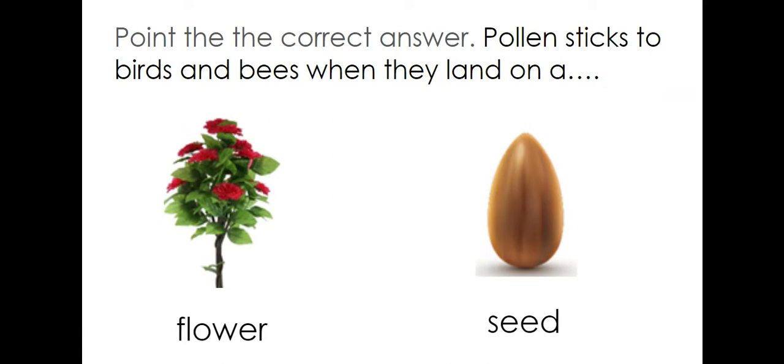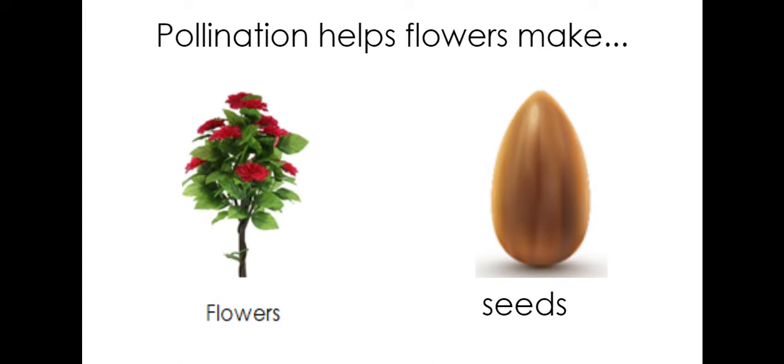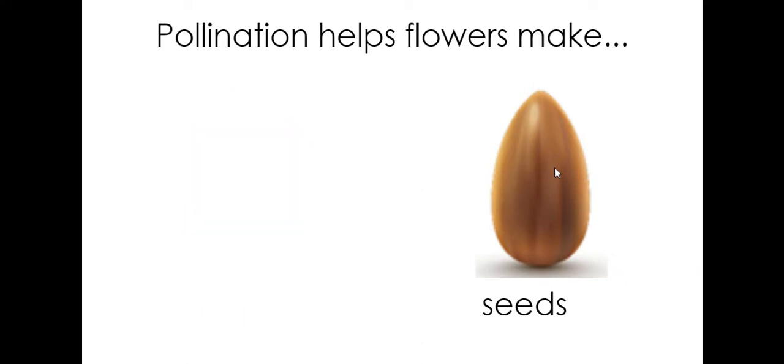Point to the correct answer. Pollen sticks to birds and bees when they land on a flower or seed. Pollen sticks to birds and bees when they land on flower. Pollination helps flowers make flowers or seeds. Pollination helps flowers make seeds.